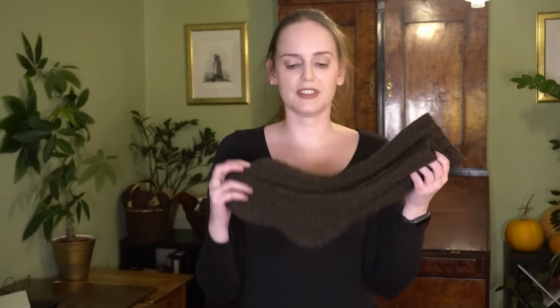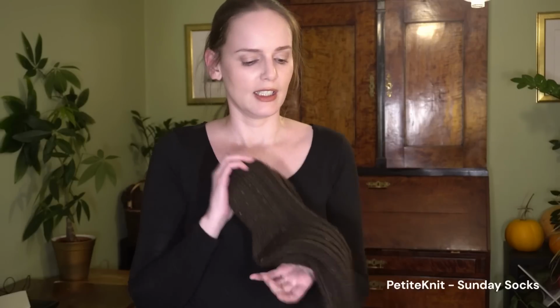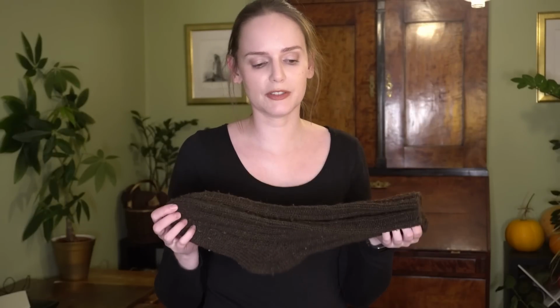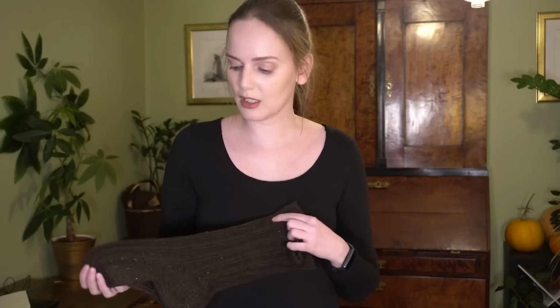We have arrived at my first pair of socks. This is the Sunday sock from PetiteKnit. It's made in a yarn from Hillesvåg called Fjell. I probably shouldn't show it to you too up close because it's not very clean. These are really great beginner socks, really beginner friendly. Very happy with these socks, except that I didn't understand gauge at all. Although these were supposed to be a size 37 or 38, they're more like a size 40 maybe. At least they're much too big for me, but I do wear them in boots. That works for me, so I do use them quite a lot.